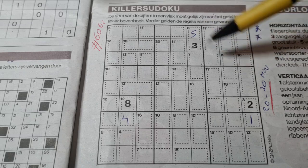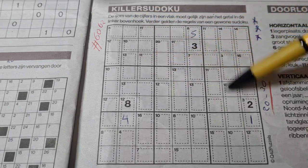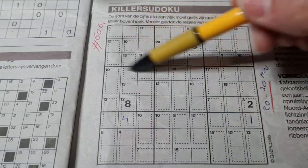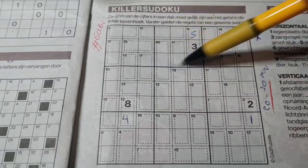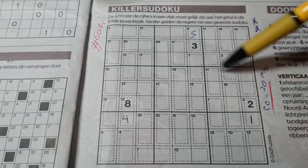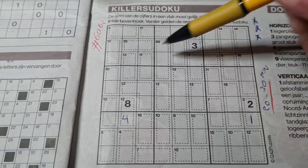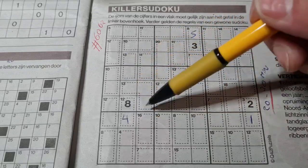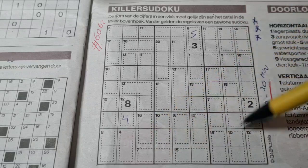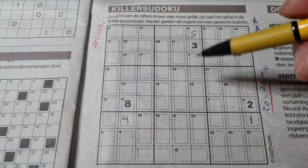My first strategy is to look for a big square. We have 9 big squares. I'm looking for a big square with only 1 sharing box. This one has 1, 2, 3. This one has 1, 2, 3, 4. This one has 1, 2, 3. This one has 1, 2, 3, 4. This one has 1, 2. This one has 1, 2, 3. This one has 1, 2. This one has 1. And this one has 1, 2. So we have 1 big square with 1 sharing box.